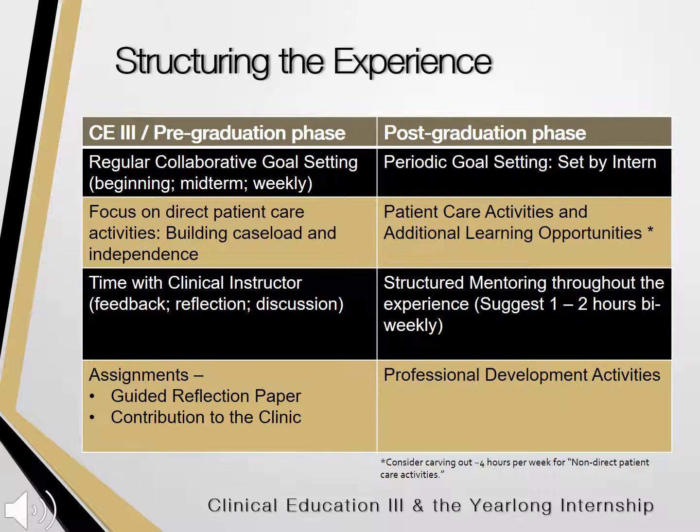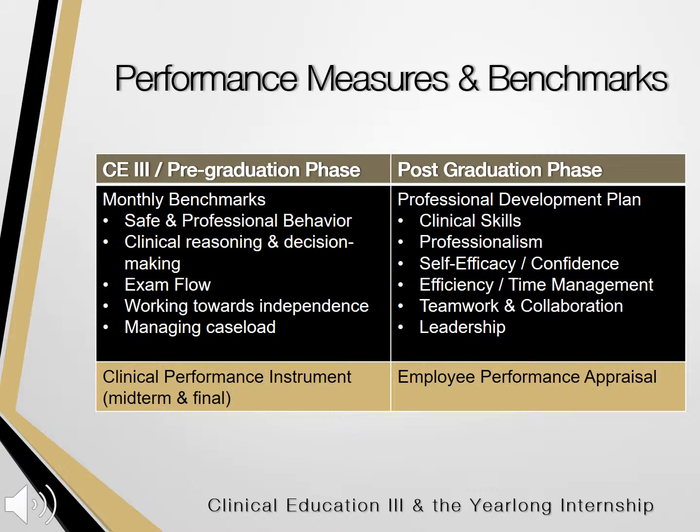During the pre-graduation phase of the internship, CE3, we will continue to use the CPI and monthly benchmarks to evaluate the student's performance. These tools provide a great framework for making sure the student is on track to meet entry-level competency by the end, as well as adding structure to the experience.